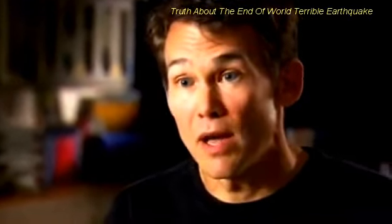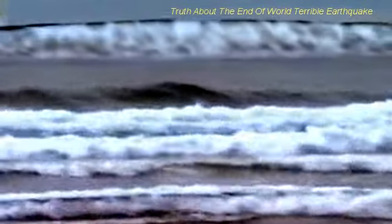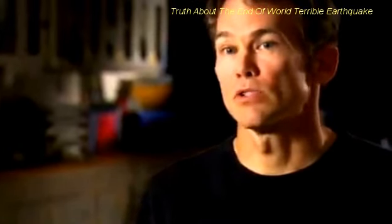But for those on the coast, the worst is yet to come. Get ready to run to high ground. If you're in a low-lying area, you need to get inland. It takes 20 minutes after the shaking stops for the first massive wave to hit Oregon. It's not just one wave, it's a series of waves that will continue to come for many hours and possibly a day.